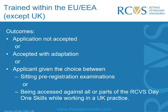Most applicants required to do this find employment in a veterinary practice and complete the registration requirements within a year. A few choose to undertake the registration examination, and I wouldn't be lying, there is varying success with that.